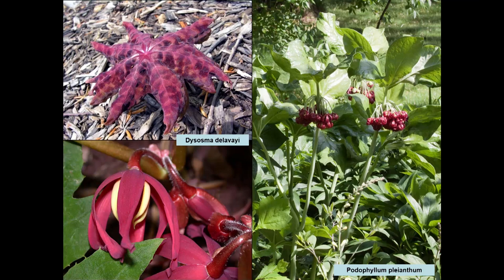This is that plant I showed you down the drive when I said the deer don't eat. And it gets to about 4 feet tall, has these clusters of red flowers. The only downside is they stink. They're fly pollinated, so they have a horrible smell. But you have to get pretty close to be really grossed out. So it's not too bad.